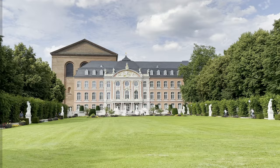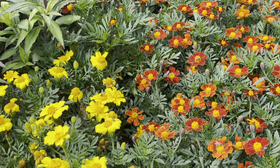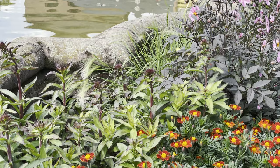The beautiful Rococo Palace Garden. A walk in the blooming garden with its ponds and statues is quite exhilarating. The palace building itself is used as an administrative unit of the city, and therefore visiting inside is permitted only during special events. For more information on that, please visit the Trier information website.